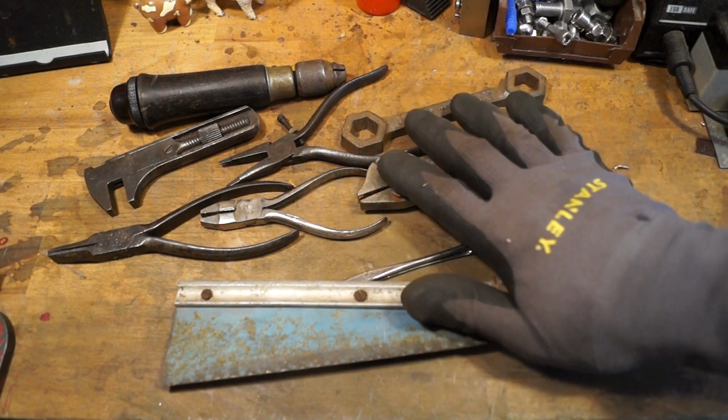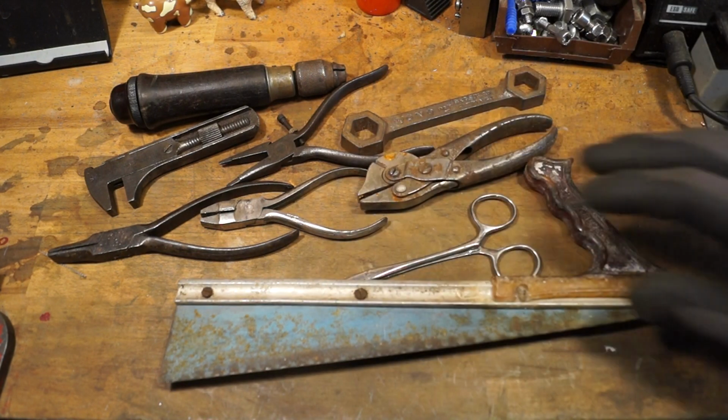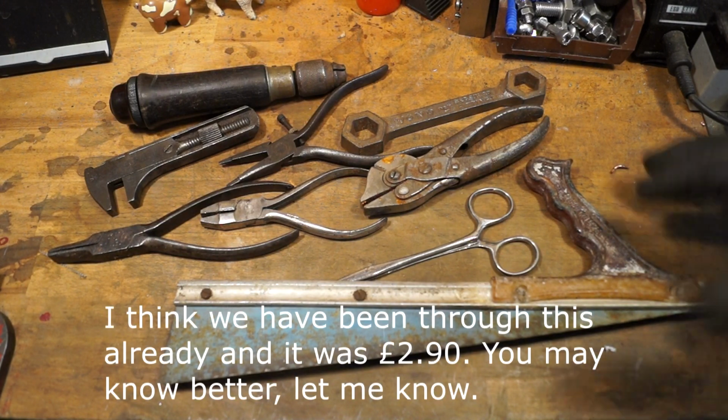So, there we go then, guys. I hope you enjoyed today's tool haul from the flea market / car boot sale. Quite pleased with this lot. I think the total spend today was about £4, I think. Something like that. £4 or £5.